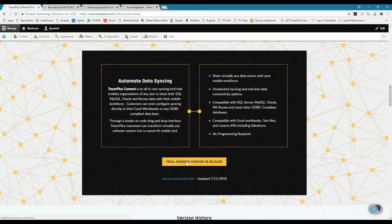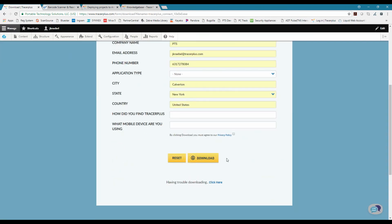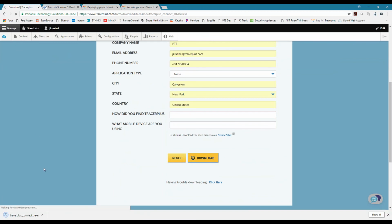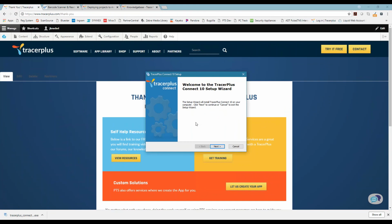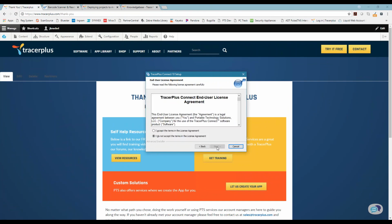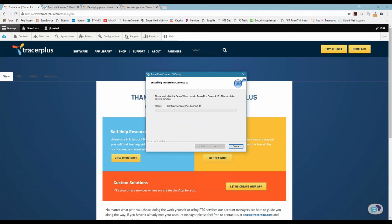So once again, downloading it, very simple. Click on the link, enter my information, accept and download. And we'll go ahead and click on the executable. Once again, you get your thank you page here with the different resources you can access. So we'll go ahead and install the Connect software.